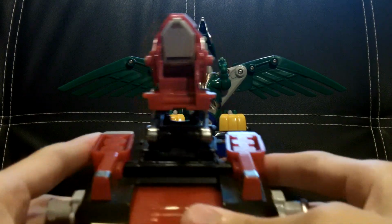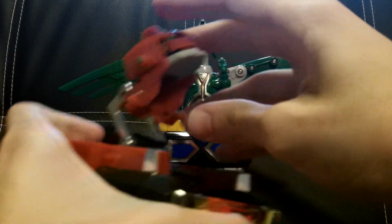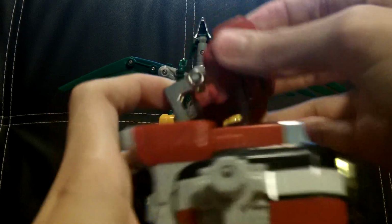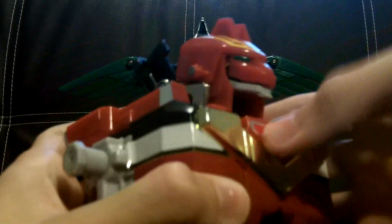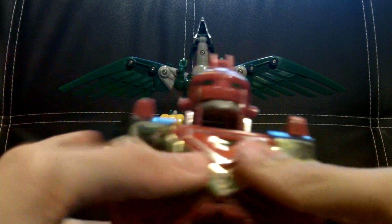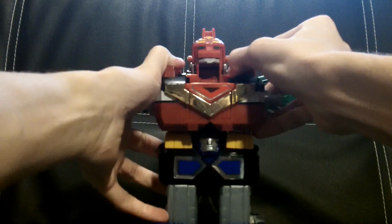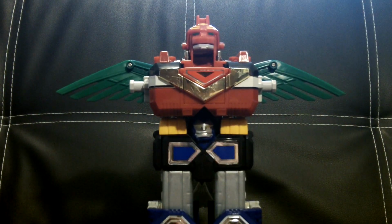Now this part gets a little bit tricky. Sometimes it works, sometimes it doesn't for me, but you're going to have to move the head like that first, and then move it back onto itself, and then just kind of do like that. So that went a little bit easy this time. And then you're going to place it on top of Gorilla and in between Condor, like that. I'm going to move up a little bit.